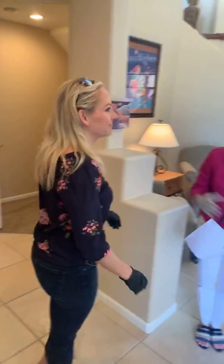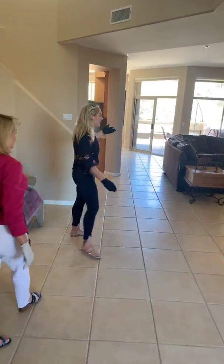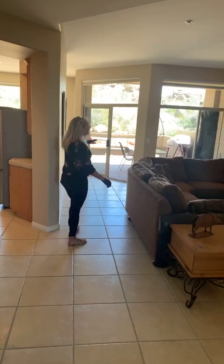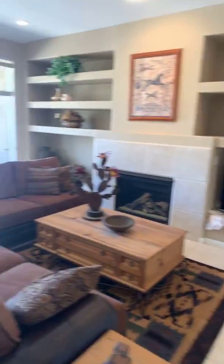Okay. So Laura, I'll let you take over. We're in the main level here. Yeah, main level. So as we walk in here, you have a family room with a gas fireplace. And your kitchen is also on the main level. And this walks you right out to the backyard. We have beautiful boulders, completely private back here.